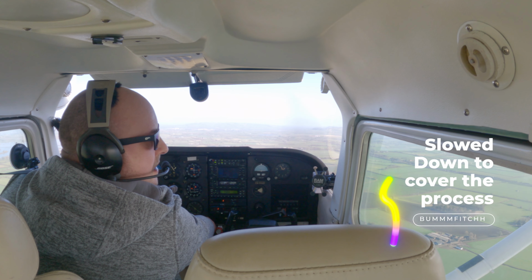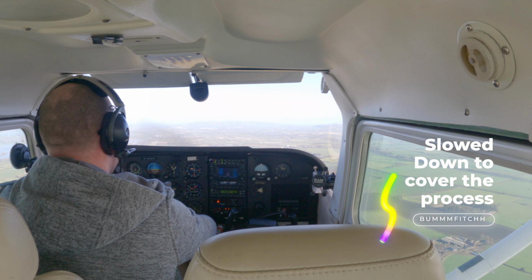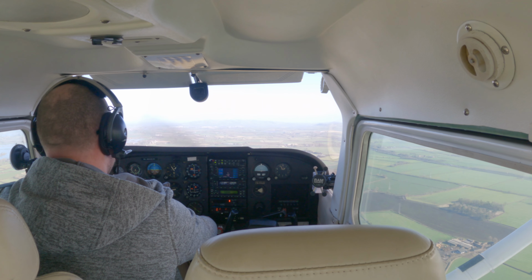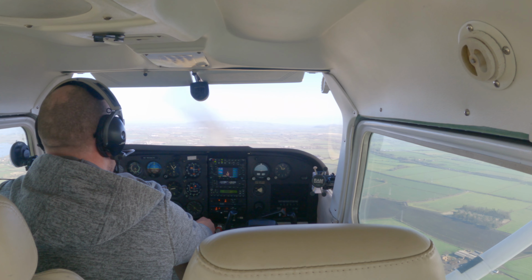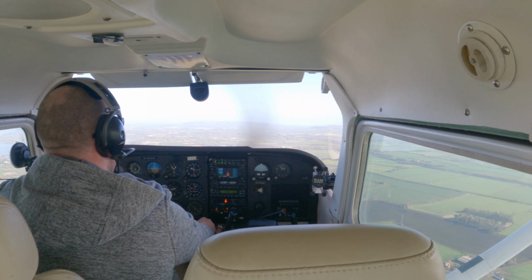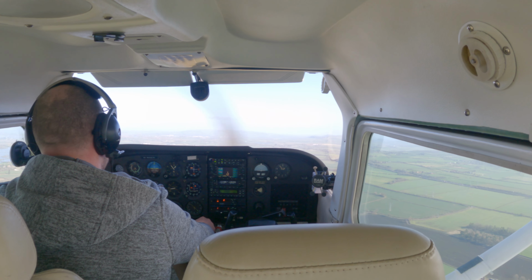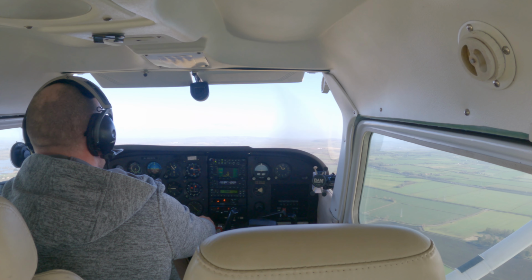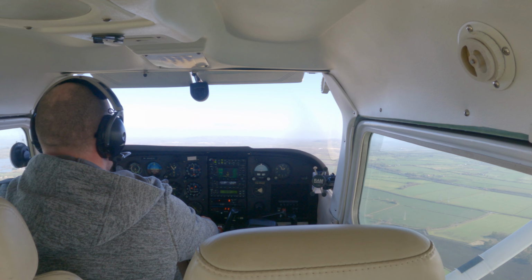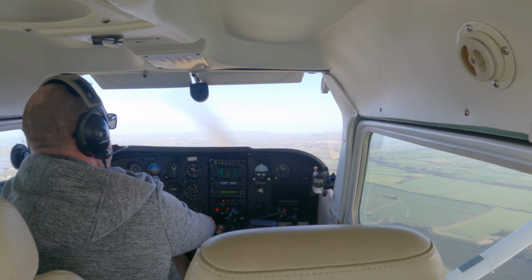There is a mnemonic for this called BUMFITCH, and basically the following things are being done here as I fly along. First thing, I open up the carb heat, make sure that's all working well. Testing the brakes, make sure the brakes are functional and free. Making sure the undercarriage is down and locked. On the Cessna 172, obviously it's a fixed undercarriage, so that's all good. Check the mixture is still rich. Checking that the master switch is still on.